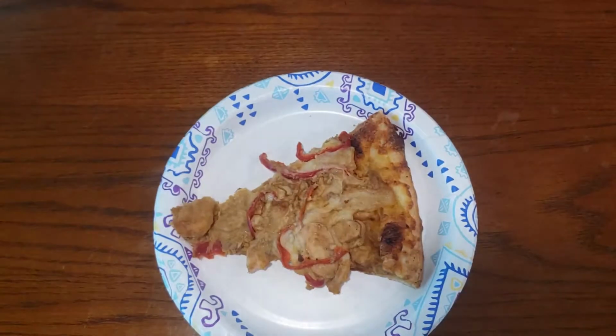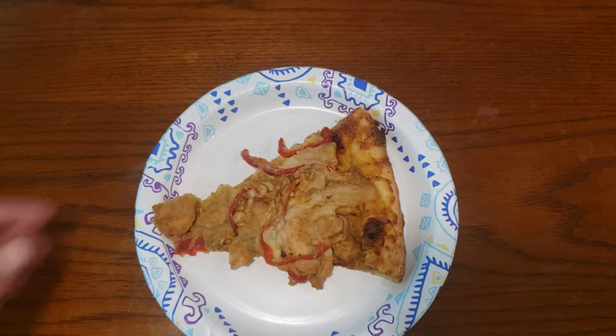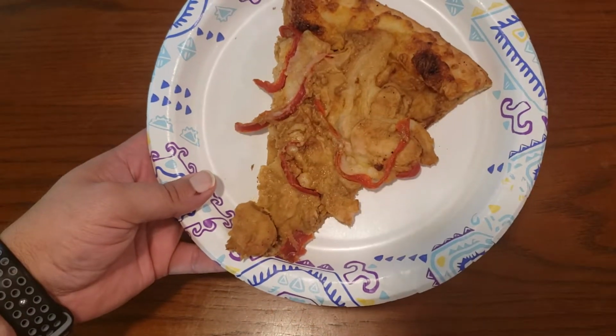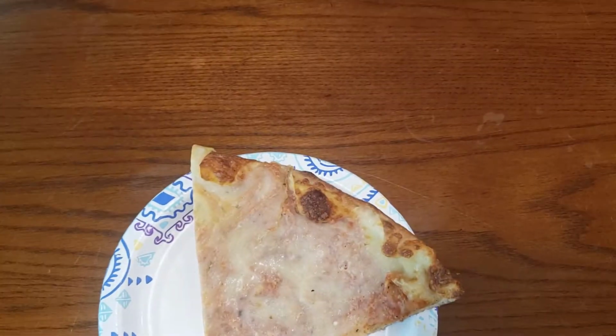All right, what do we have next? We have pizza. Wait, what? I'm sorry, what was that? It's a spicy peanut butter Thai sauce pizza with chicken and red peppers. Come on, guys. All right. Here. All right, we have cheese pizza.